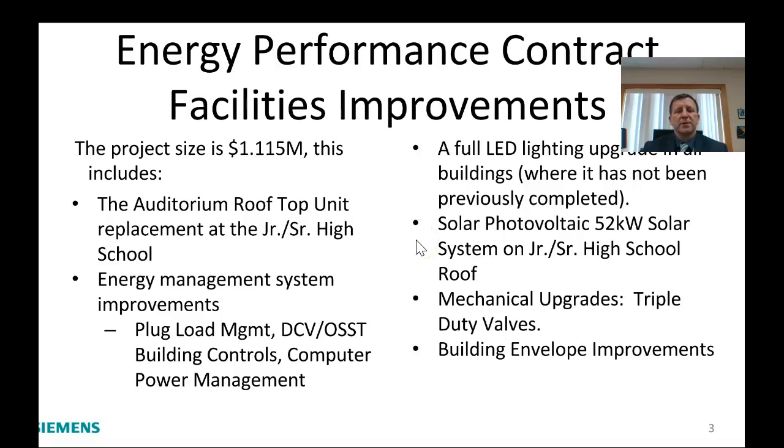Energy performance contracts, the facilities for improvements, we're looking at a project size of 1.115 million, and this includes the auditorium rooftop unit replaced at the junior senior high school. This rooftop unit has exceeded its life expectancy and usage and will be replaced with a new unit that is, of course, more energy efficient as well too.